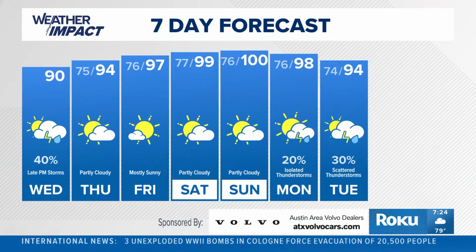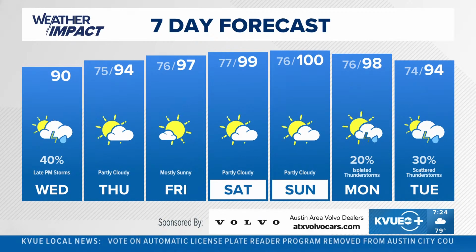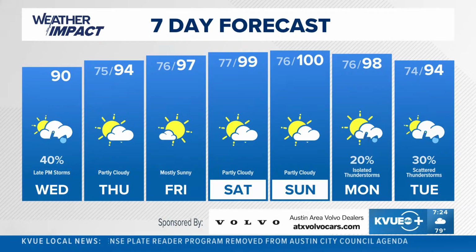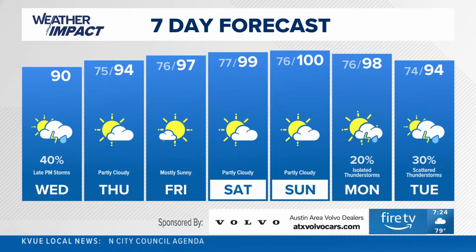As we take a look at your 7-day forecast, today will be the last day of those thunderstorms, drying out as we head into Thursday, Friday, and the upcoming weekend. And then eventually the heat is on. We're talking about triple-digit high temperatures making a comeback by Sunday afternoon.